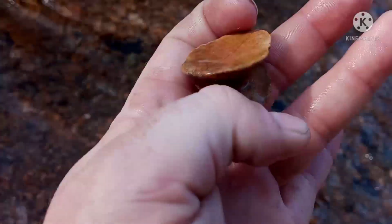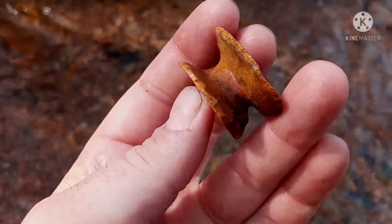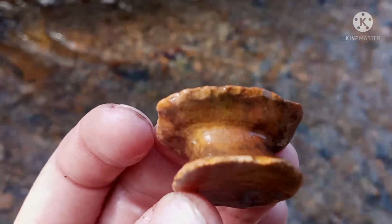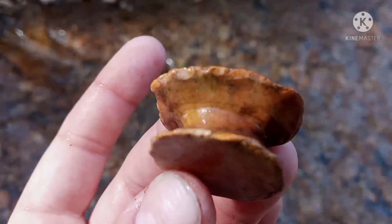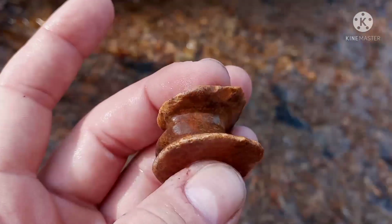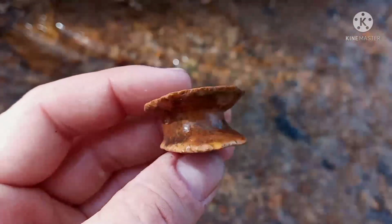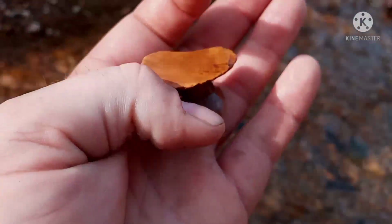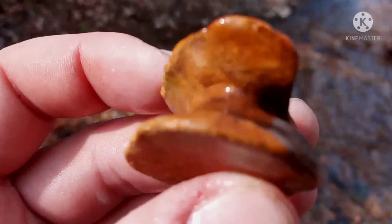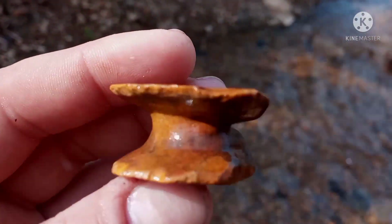Feels like some kind of rock or something. Looks like the inside's got some flaking and a little bit of flakes taken off of it. Part of it's broke right there. I don't know if that's some kind of fossil or what, or just a natural rock, but it does have some chips and flakes taken off of it.